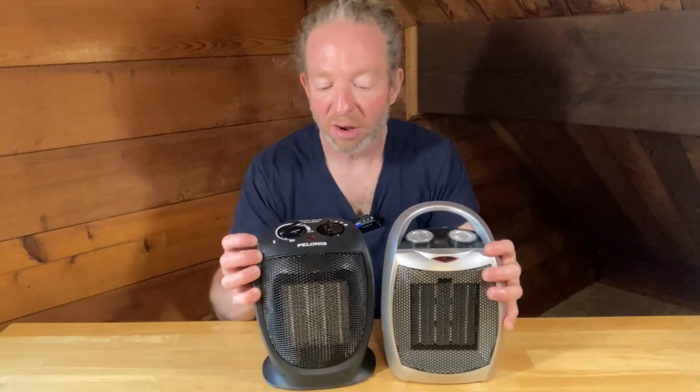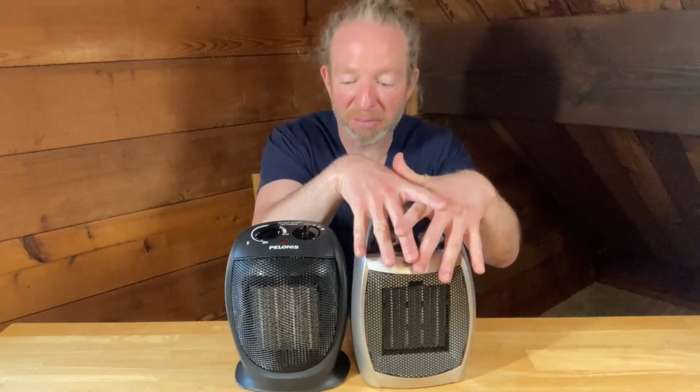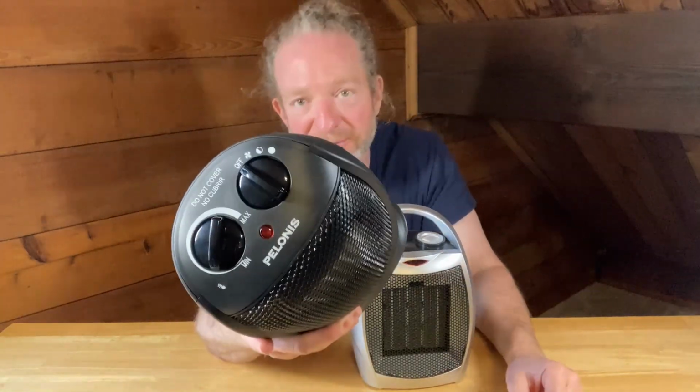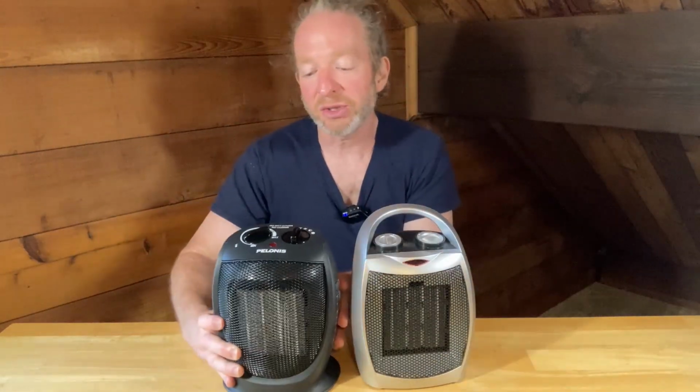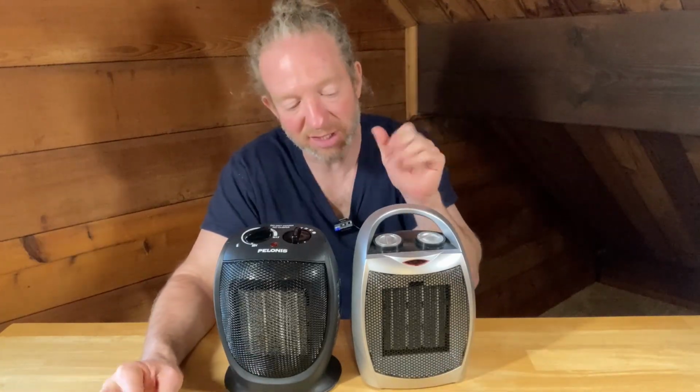Overall, I would say they're both great. I think that the key differences between these two products are the design and the look. Just from the aesthetic appeal, the Kismile does look better than the Pelonis. However, the Pelonis, in my opinion, has a far superior display. Also, the Pelonis does get hotter, in my opinion, slightly faster than the Kismile.